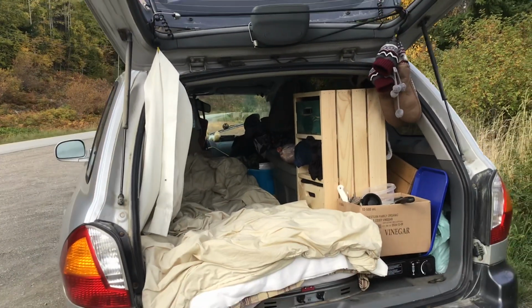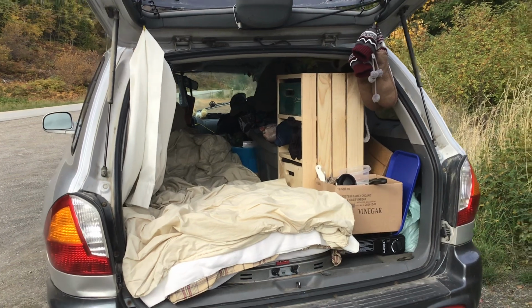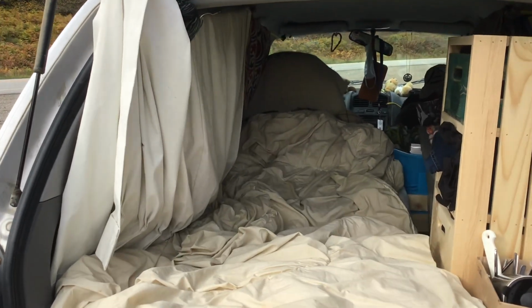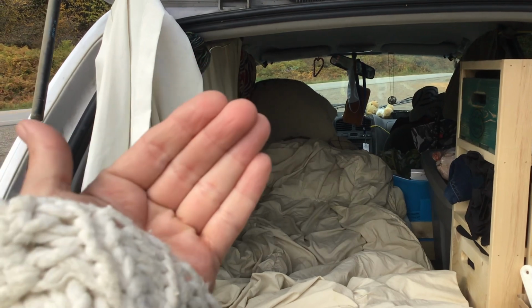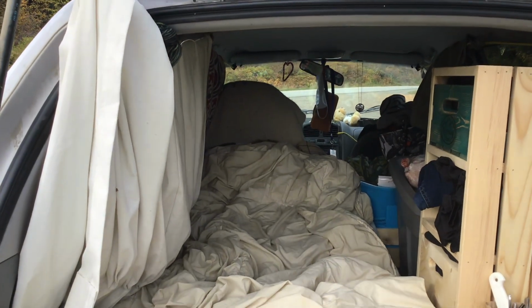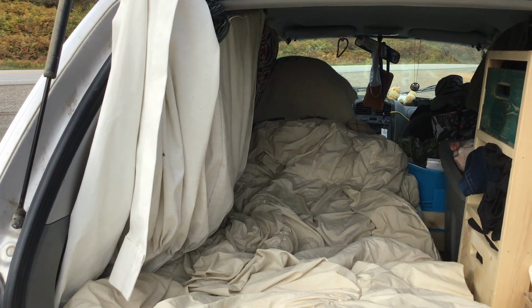So this is my vehicle, and this is the hatch wide open, and you can see that on one side is my bed, which is really cool because over this section, where's my finger? This section here, I can actually lift the seat and have it come up this way and then sit up, and then I can have a reclined position so my feet are still out, and it's actually quite comfortable if I want to sit up and read, crochet, eat, you name it.